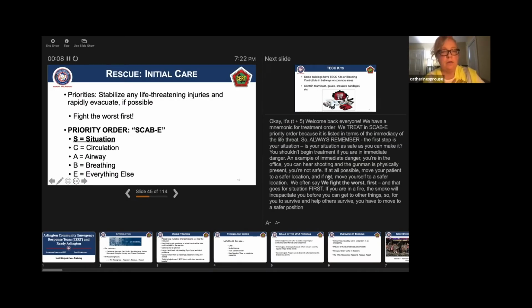We have a mnemonic for treatment order. We treat in SCAB-E priority order because it's listed in terms of the immediacy of the life threat. So always remember, the first step is your situation. Is your situation safe or not? And if it isn't safe, you need to make it safe before you start any kind of treatment.